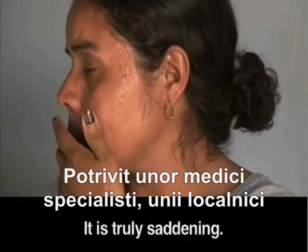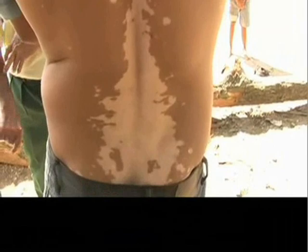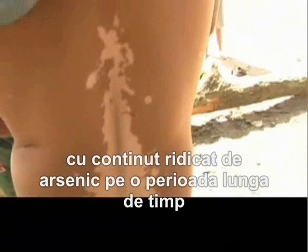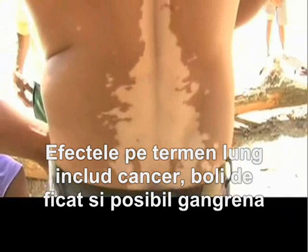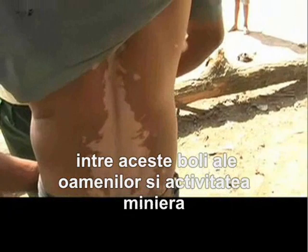According to some medical experts, some residents of the Syria Valley may be exhibiting symptoms of arsenicosis, chronic arsenic poisoning from drinking water with high levels of arsenic over a long period of time. This can often occur when arsenic contaminates the groundwater. Skin deformations are common symptoms of arsenicosis, and longer-term effects include cancer, liver disease, and possibly gangrene. The mining company denies that there is any connection between people's health problems and the mine.